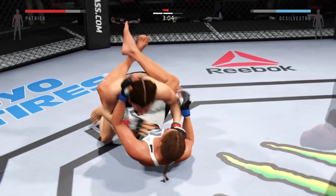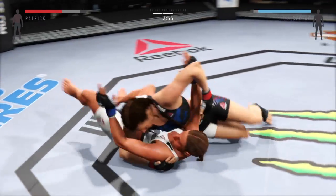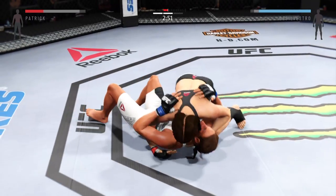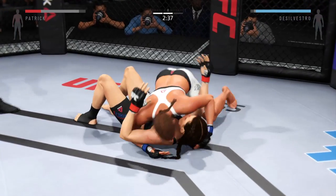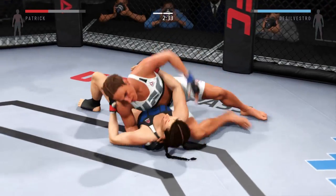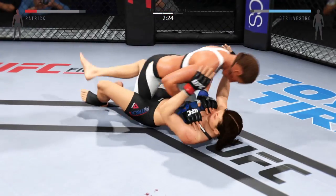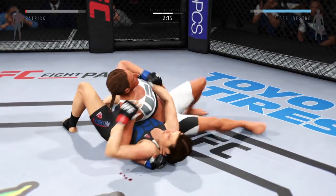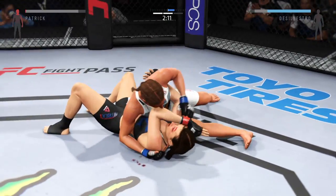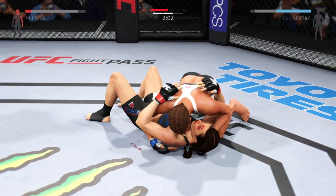Nice sweep to get to top position. And good job, yeah, good job. Priceless gets side control. And now she transitions to north-south. Side control. Nicely done. Huge elbow lands to the head. Half guard. That's a shot with the left. She's inside control.